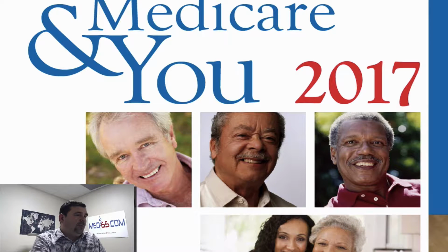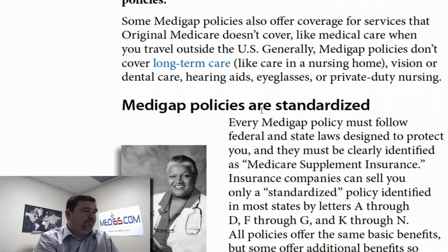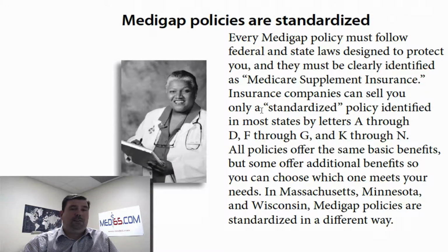Now let's talk about Medicare supplement plans. So we're going to go here to the Medicare guidebook that's put out by CMS every year. And this happens to be the 2017. I'm going to go to page 81, Section 6. As you can see, Medicare policies are standardized. So basically, that just means that, from one company to the other, CMS sets the standard, and whether it's insurance company A or B, you're not going to have a different benefit.